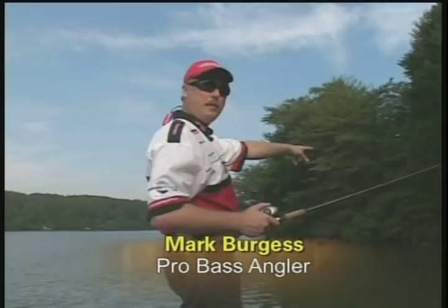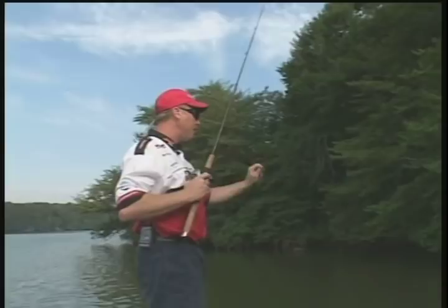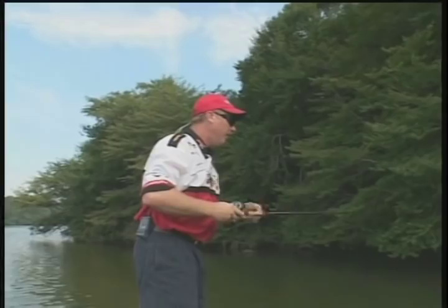Neil just caught that decent fish right there. It was about a pound and a half. And then I had one about the same size blow up on the buzzbait right there. So I feel good about this particular area right here. And there happens to be a dock with a couple of boats on it. And if they're going to be anywhere, they'll be right here around this dock.